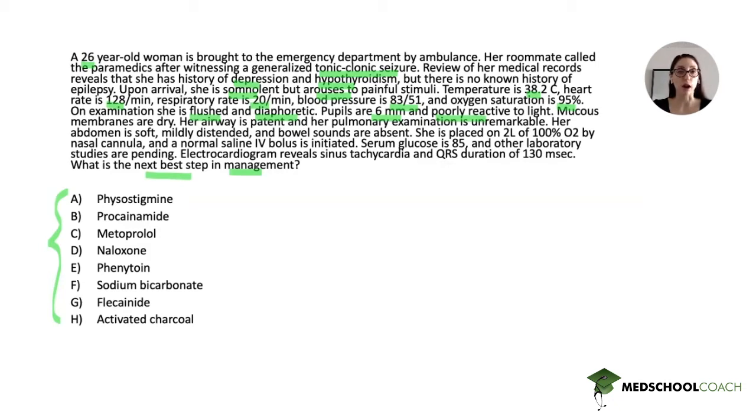Mucous membranes are dry. Her airway is patent, and her pulmonary examination is unremarkable. Her abdomen is soft, mildly distended, and bowel sounds are absent. To interpret this exam in other words, we have dilated pupils that are not very reactive, dry mucous membranes, and a mildly distended abdomen with absent bowel sounds, concerning for potentially an ileus. And the patient has hyperthermia, fever, tachycardia, slight tachypnea, and hypotension.